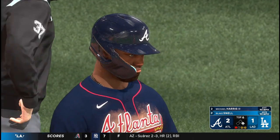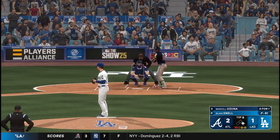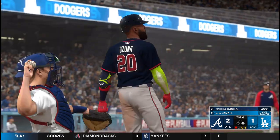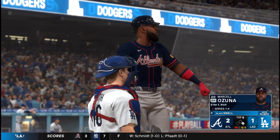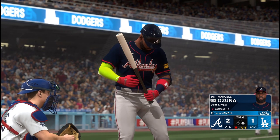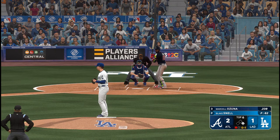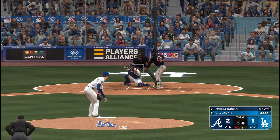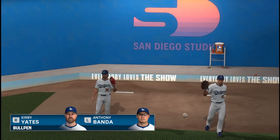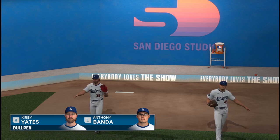The designated hitter, Marcell Ozuna, comes up to the plate. That one's in there, 0-1. Harris stands at first with 1 out. Next offering 1-1. Way off the plate. Activity in the bullpen. Kirby Yates looks to be getting ready for manager Dave Roberts. Bonda, a left-hander, also throwing.